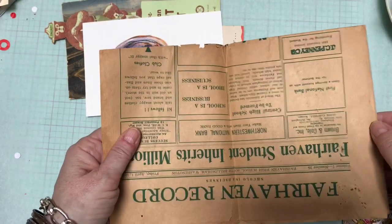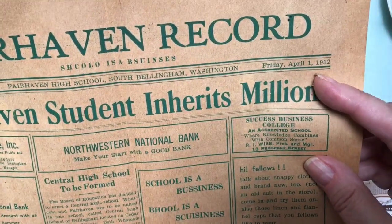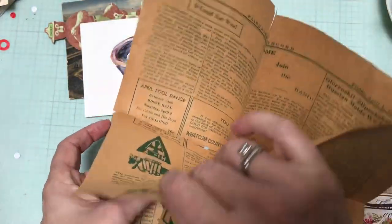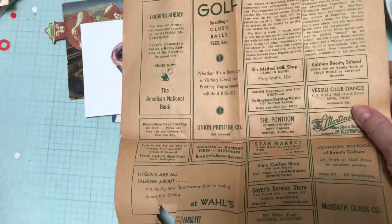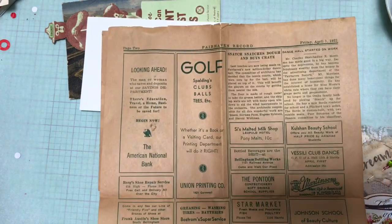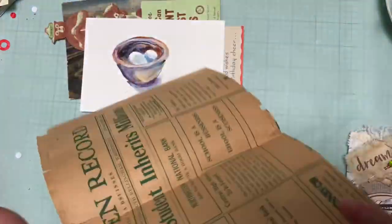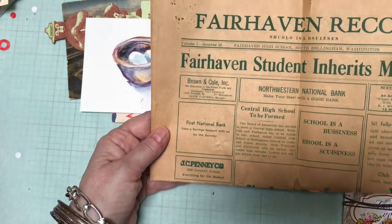This is really fragile. This is from the Fairhaven Record of Friday, April 1st, 1932. Fairhaven student inherits millions. See, I haven't read this yet, but I'm very worried that I might not be able to because this is fragile. Oh no, stuck together somehow. There we go. Okay. Yeah, I'm going to use this in something for sure. It is very fragile, so I'll probably end up coating it with matte medium or something like that to keep it from breaking up further.